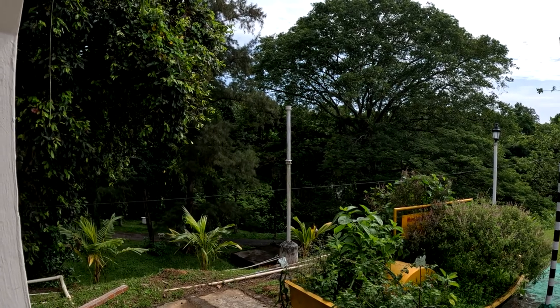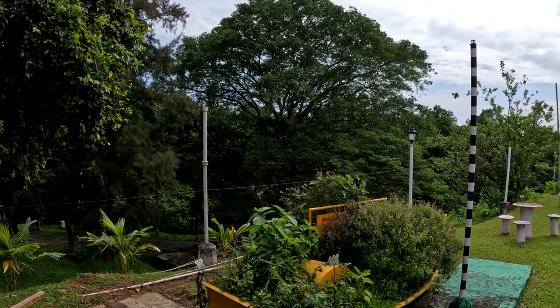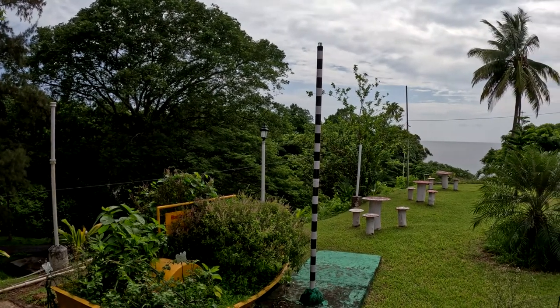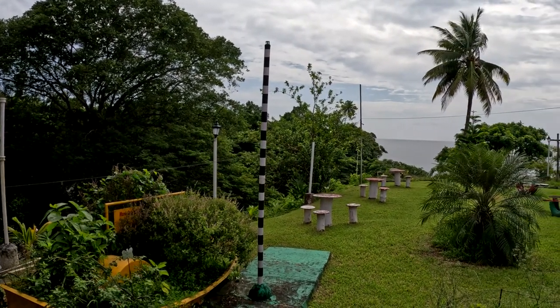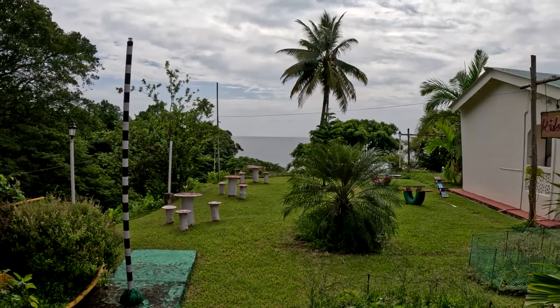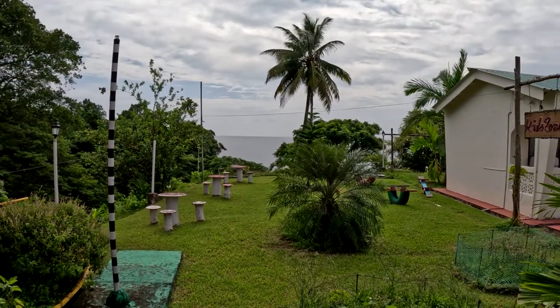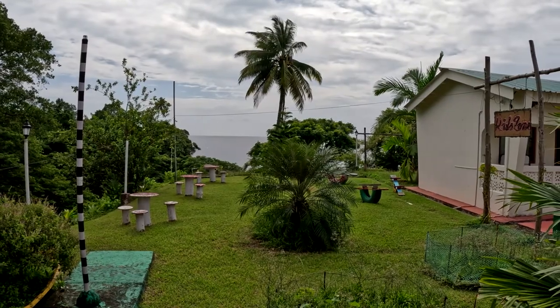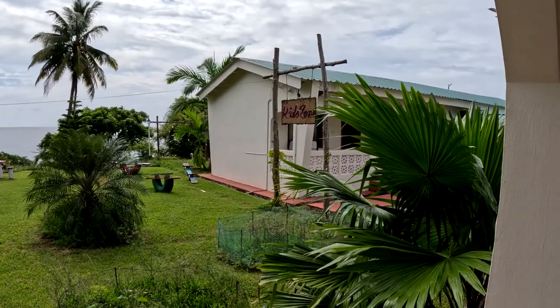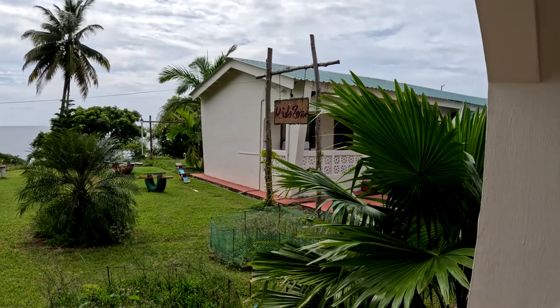From our room in Port Blair, we are staying at a hotel called Hornbill. This property is actually situated like 4-5 kilometers from the city center, but it's a very quiet place, and it's on the beach. They have cottages, and in one cottage there are 2-3 rooms.